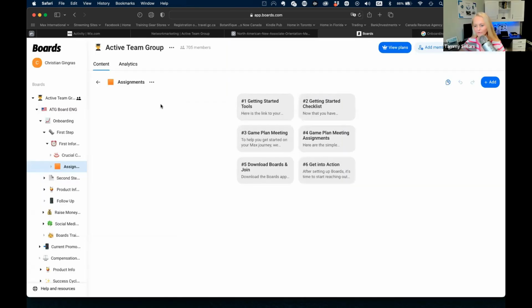Yeah, and you can follow through every process with them. With the checklist, ask them to screenshot it and send it over to you, so you know that they've gone through whatever they said they would go through by the deadline they set. That way you're keeping them accountable as well. And you'll see that's part of the crucial conversation.